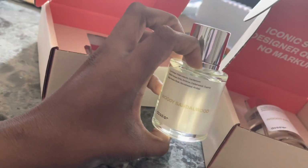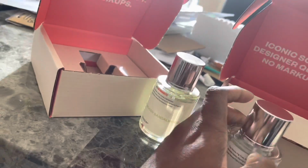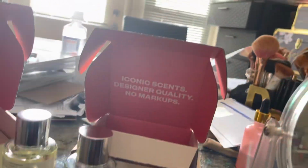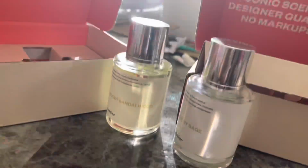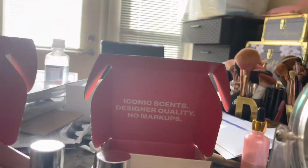They sent me the fragrances, woody sandalwood, and woody sage. So y'all, these fragrances are lit. So let's try them on.